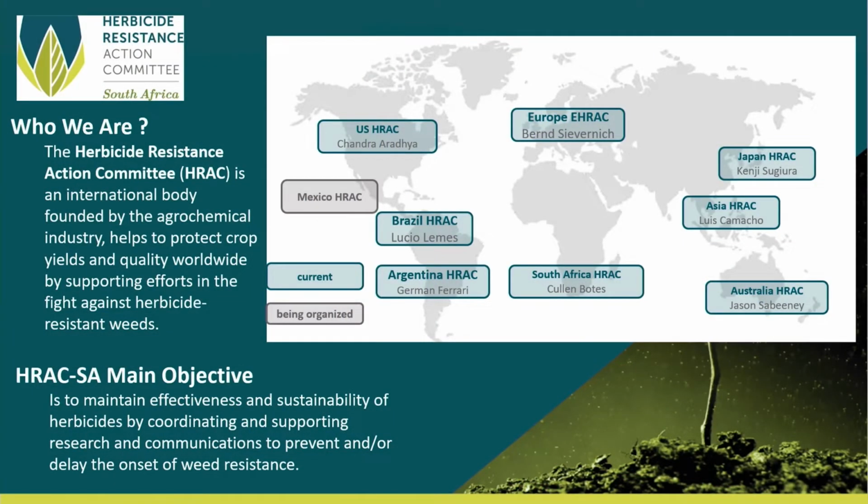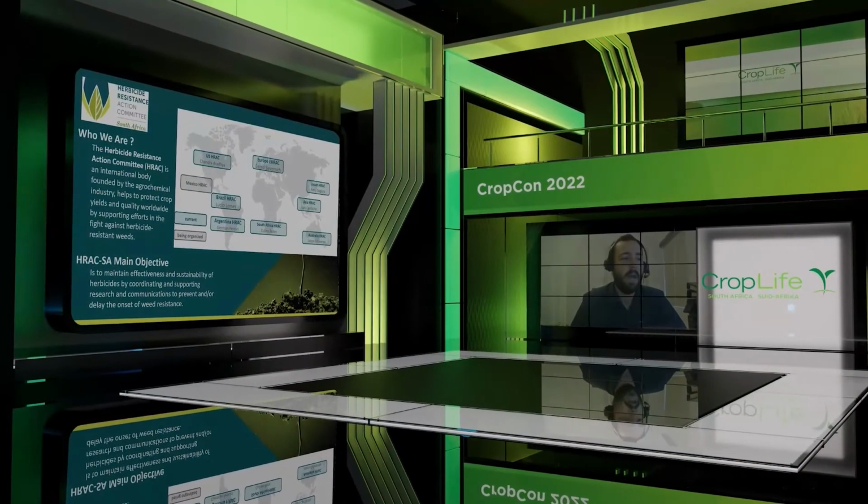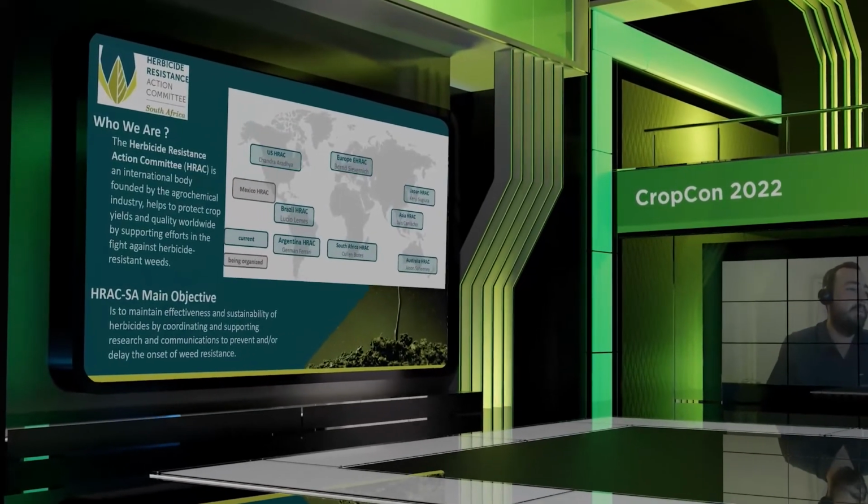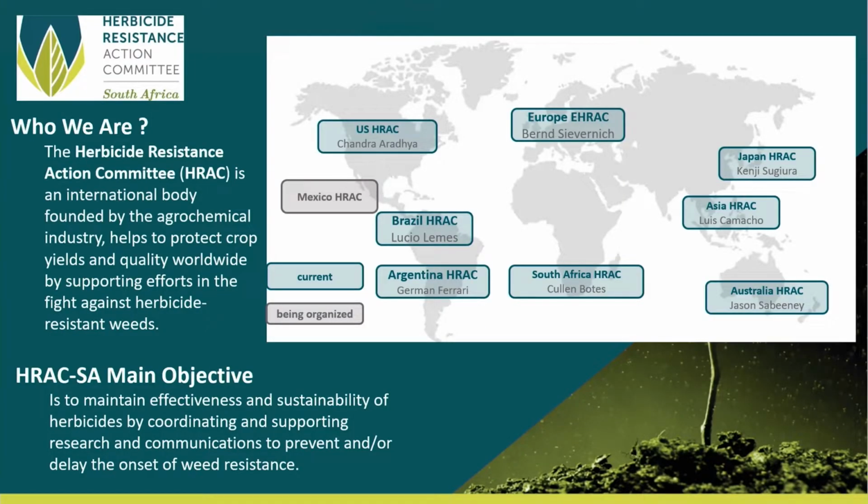The main objective of the Herbicide Resistance Action Committee in South Africa is to maintain the effectiveness and the sustainability of herbicides by coordinating and supporting research, education, and communications to prevent and/or delay the onset of weed resistance. This then includes a major focus on communication with those that influence farmer decisions and behaviors, including weed science academics, consultants, agrochemical industry representatives, as well as crop advisors. While some of the information provided by HRAC may be useful to farmers directly, the primary effort is to assist those that spend most of their time working directly with the farmers.